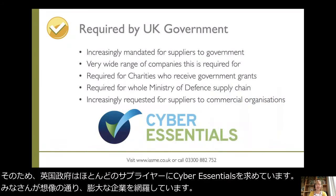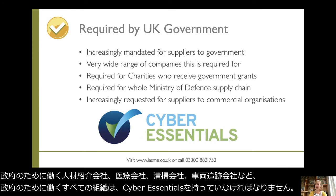So Cyber Essentials is required by the UK government for most of its suppliers. So this covers an enormous range of companies, as you can imagine. So we have companies who work for the government in recruitment companies, healthcare companies, cleaning companies, vehicle tracking companies. All these organizations who work for the government have to have Cyber Essentials.